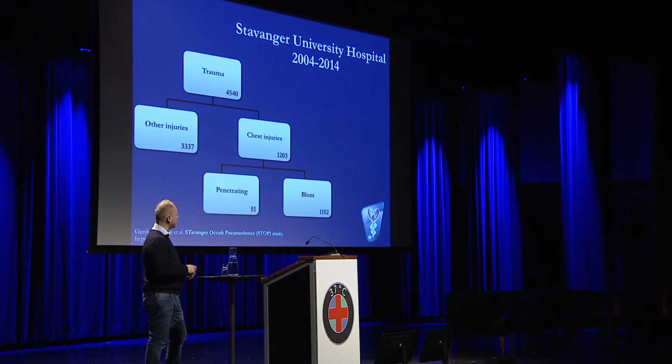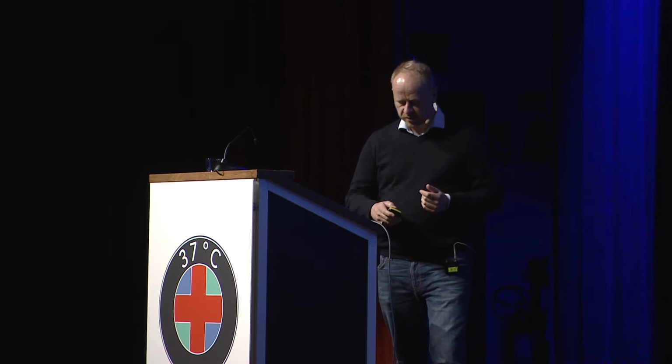And if we divide those patients, we can see that around 1,200 of them have chest injuries. Again, you can see the number, around 1 in 4 patients will come into the hospital with injuries in their chest. And if you look at the two mechanisms, the penetrating one, being stab wounds or gunshot wounds, has only been 51 in 10 years. So the majority is blunt trauma. Typically fall accidents or car accidents. So we are actually looking into our material now in a study that we will publish soon.